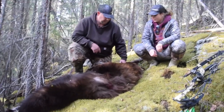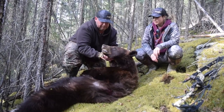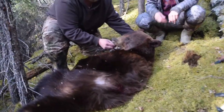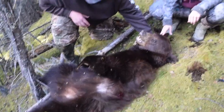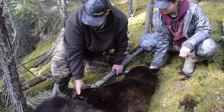Hold his head up there. Yeah, nice looking bear. Snout and dark eyes. He's decent. A nice bow kill. Awesome.